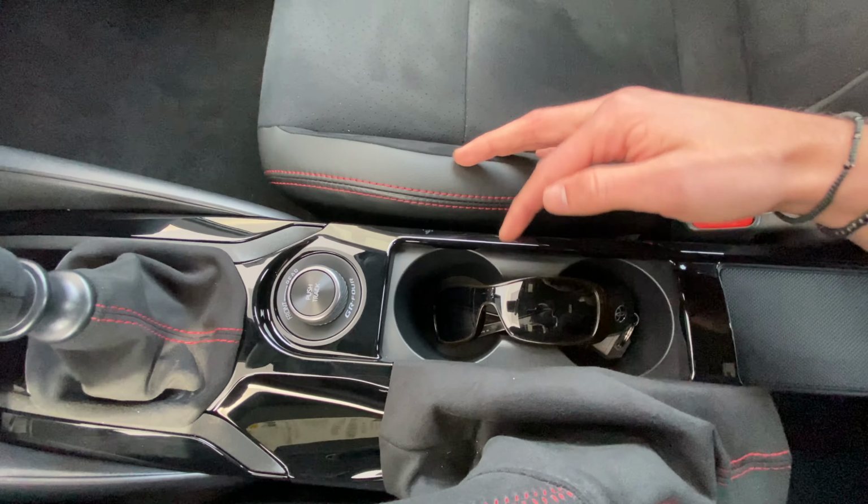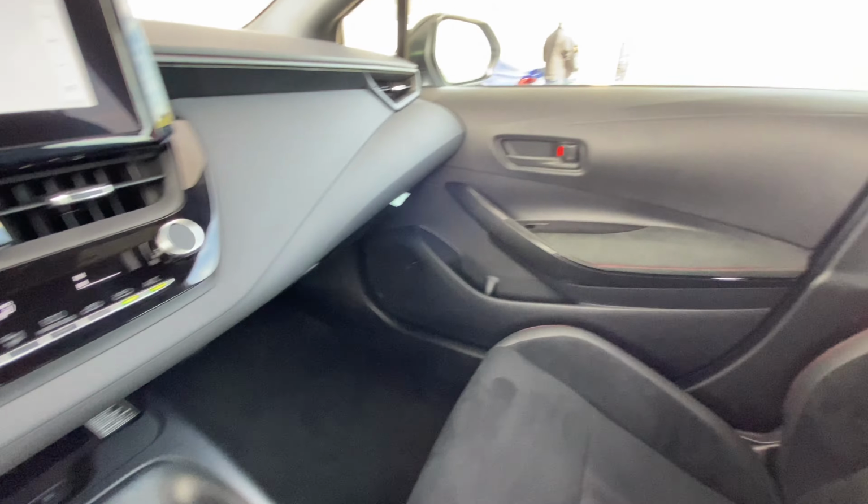These sunglasses don't come with the car, unless you know some woman named Carol, then you know it might.